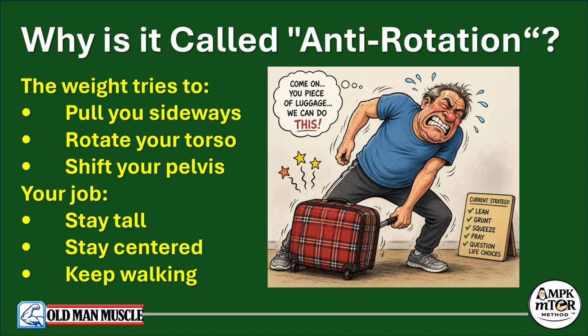upright as you walk. And this ability to resist unwanted movement is known as anti-rotation, and it is one of the most valuable physical qualities for maintaining balance and control during daily activities, and I would add, one of the most valuable physical qualities for avoiding stumbling and falling.